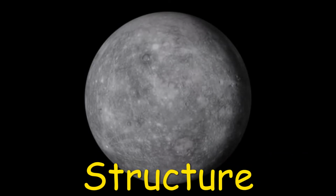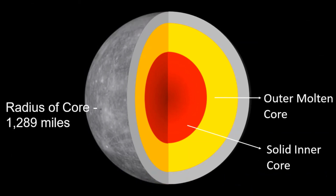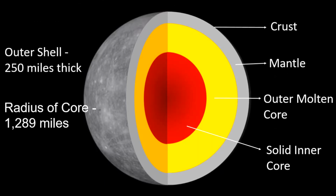Mercury is the second densest planet, after Earth. It has a large metallic core with a radius of about 1,289 miles, about 85% of the planet's radius. There is evidence that it is partly molten, or liquid. Mercury's outer shell, comparable to Earth's outer shell, called the mantle and crust, is only about 250 miles thick.